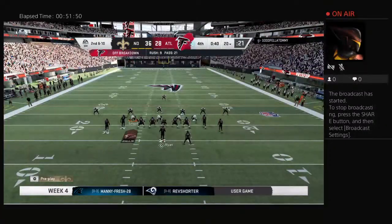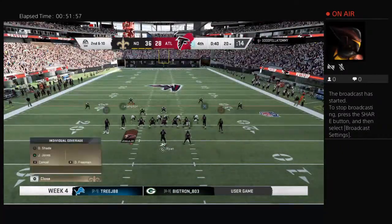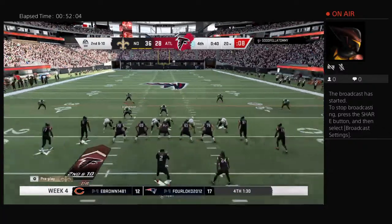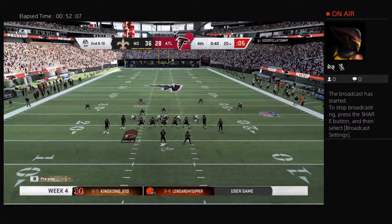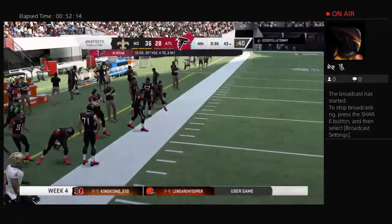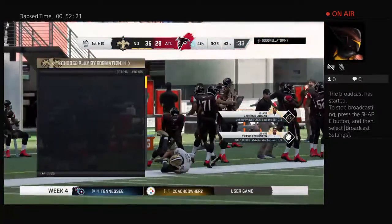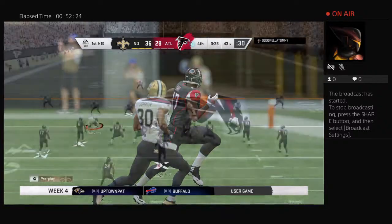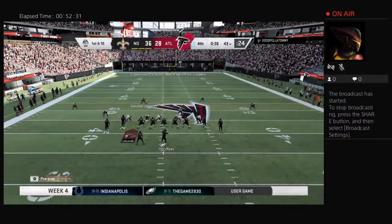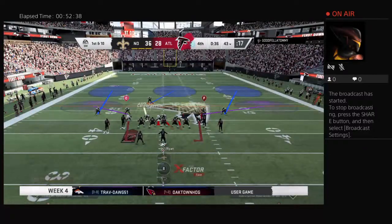After the incompletion, here's 2nd and 10 from the 20. They'll look to throw. Looking left side, and it's complete. And past the 40 before he's out of bounds. 23 yards the pickup there. And he did exactly what they needed him to do, Charles. Got out of bounds. They have no timeouts. And they knew that before the play even began. Still executed it. How many times have we seen it happen where you know it, yet a guy's still looking for a timeout or trying to stay in bounds? He got it done.